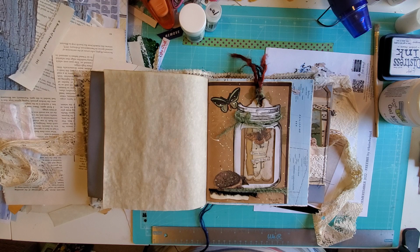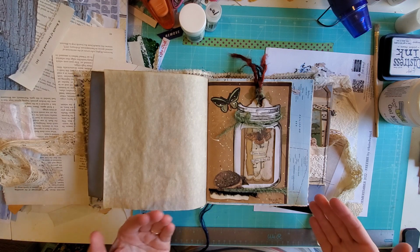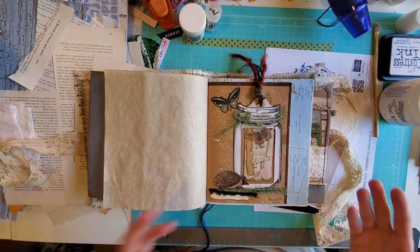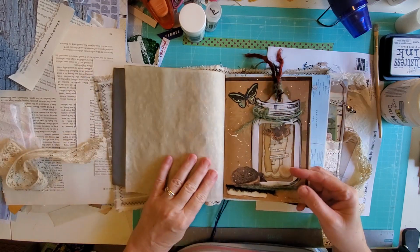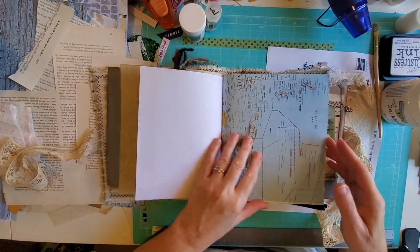Doing prompts sometimes, following somebody else, kind of learning from them, is a really good way to break out of your rut if you feel like you're in a rut, to, I don't know, inspire you to do something a little bit different. So that's why I'm doing these.